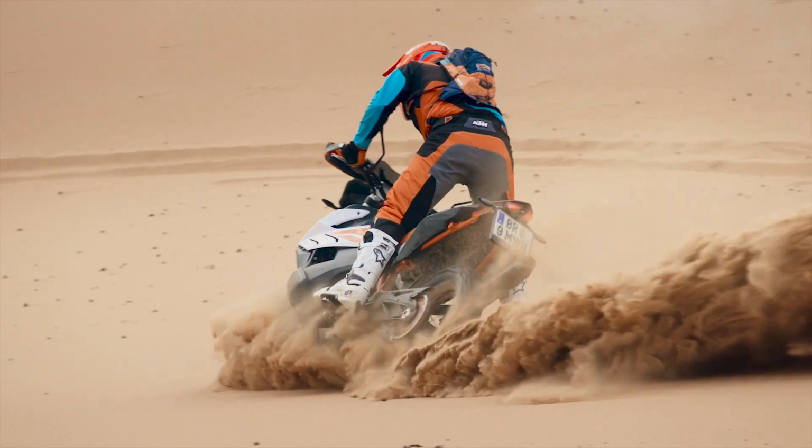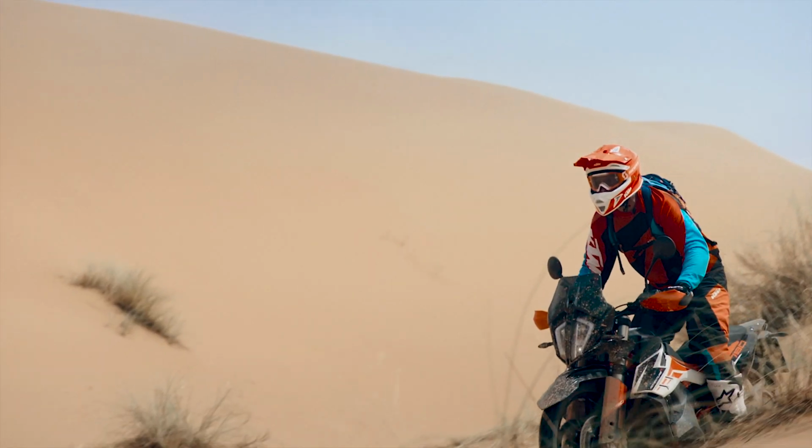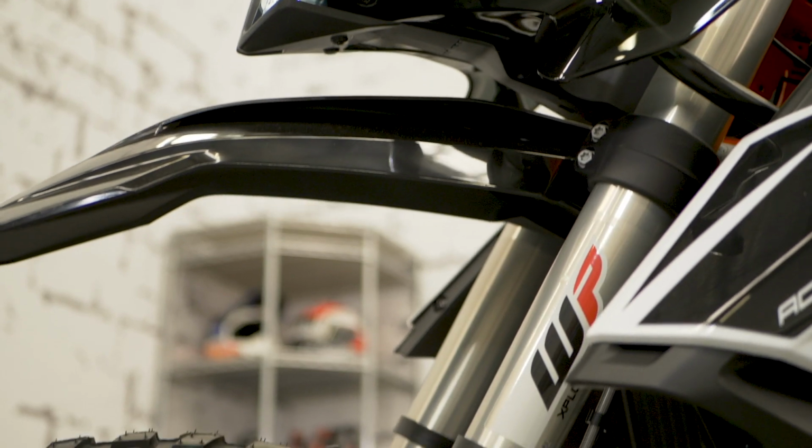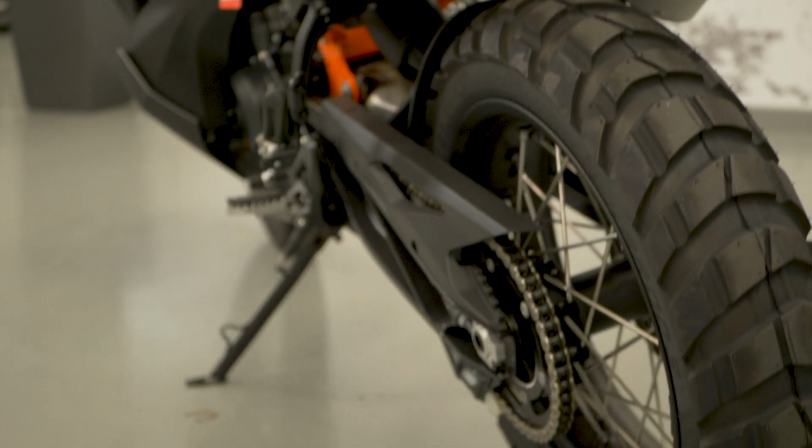The advantages of a mid-size bike are twofold. It's got the comfort of one of the bigger off-road bikes, but at the same time, the handling and nimbleness of a single-cylinder machine. Just new on the market, as you would expect, it's got the latest of everything. WP suspension on the front and rear, which is a KTM trademark. It's not there for show, it's high-quality stuff.